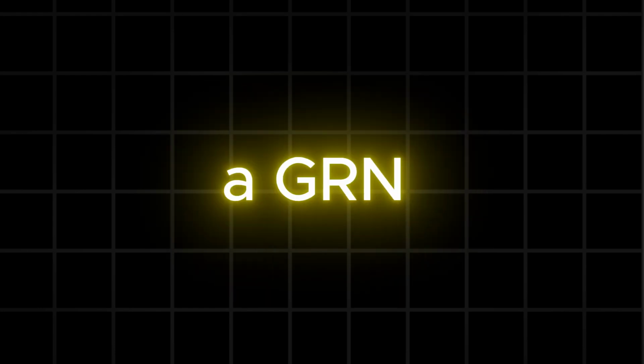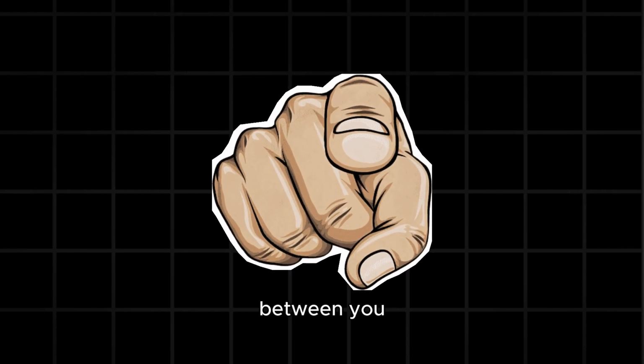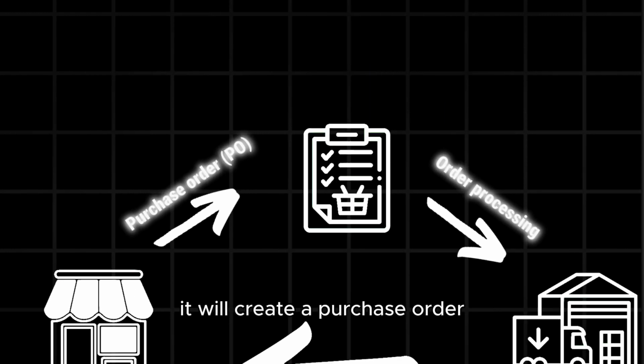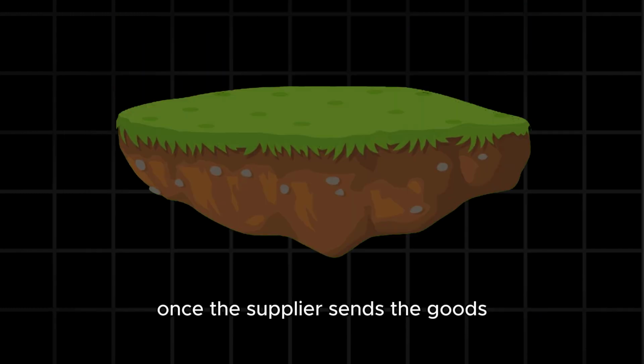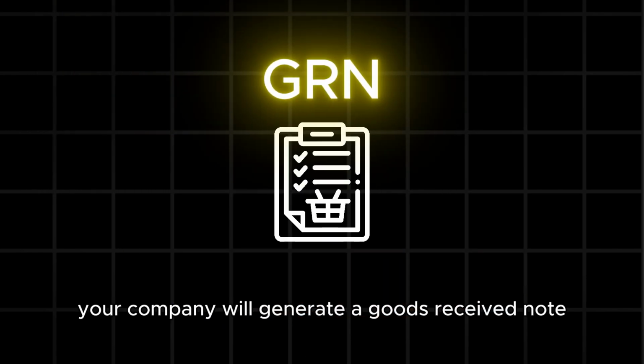Before diving into what a GRN, goods received note, is, let's first understand the entire purchase process between you and your supplier. When your company places an order, it will create a purchase order, detailing each product and the quantities required. Once the supplier sends the goods, your company will generate a goods received note.